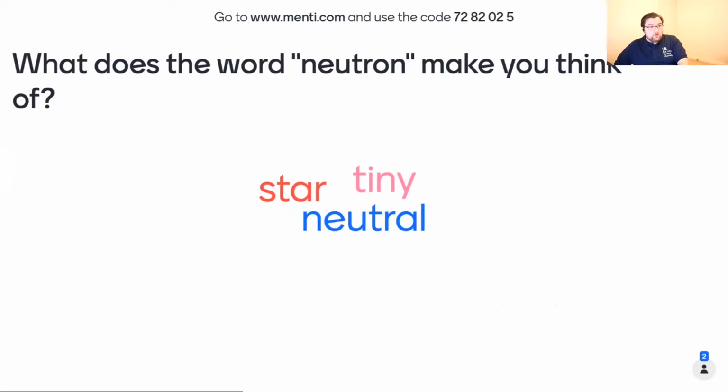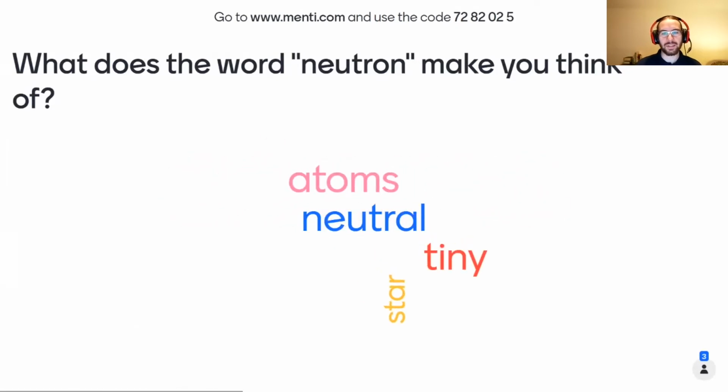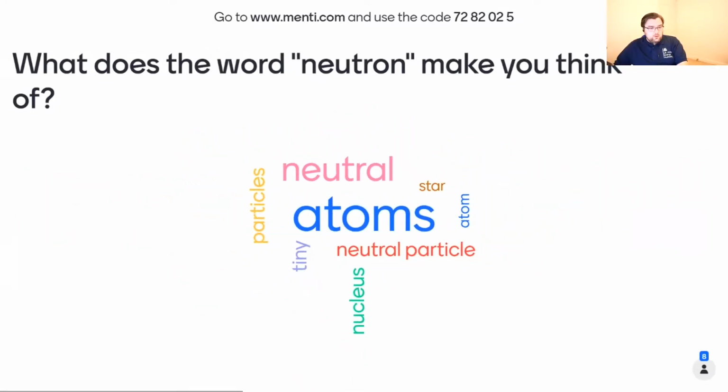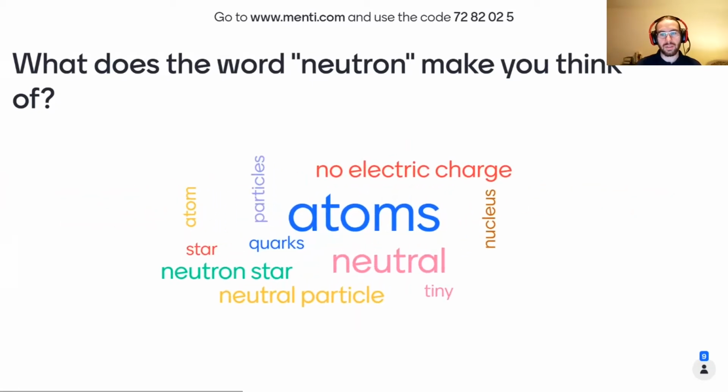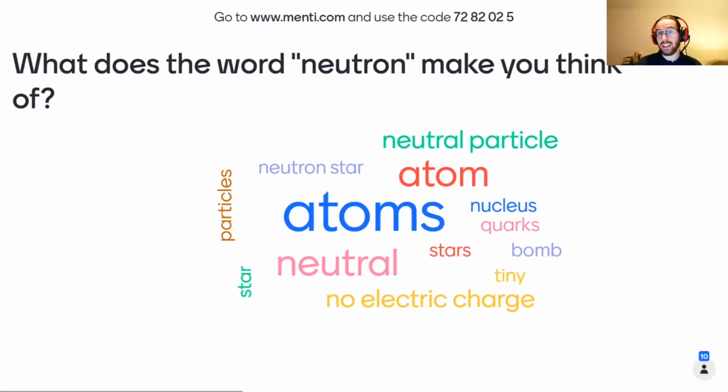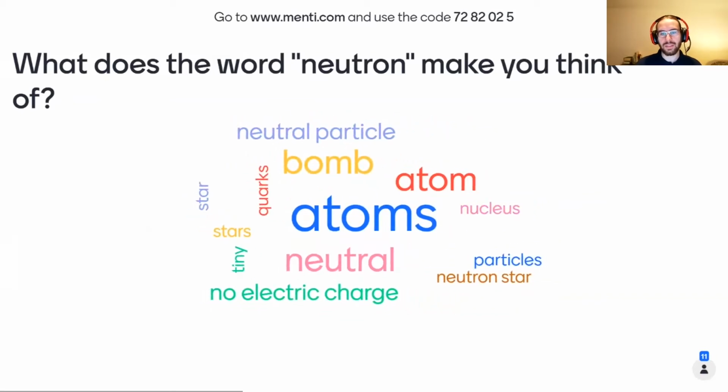Oh, star, that's a good one. Yeah, so neutron stars. Atoms, that's right. As we'll see in a minute, neutrons are part of atoms. Neutral, yeah. So unlike a proton, a neutron has no charge. Nucleus, yep, they are part of a nucleus. That's a slight spoiler for what we're about to see. I've written tiny because they are really, really small. Quarks, that's right. So neutrons are actually made of quarks. We've got some particle physicists in our webinar tonight, obviously. That's great. Thanks for your answers, everyone.